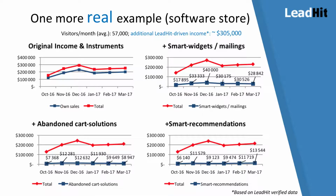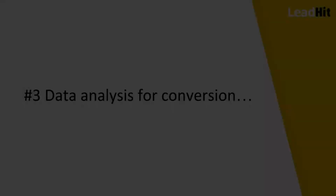So the increase percentage-wise is a little bit different. Of course, it's a little bit more difficult the higher that the price point gets on your product to purchase. But as you can see, both are dramatic increases, which is sort of the point here, of course. And then here's the third lesson for today.